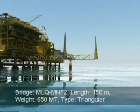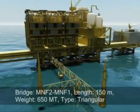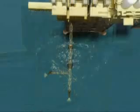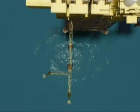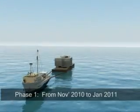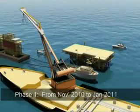MNF2 shall dispose the excess LP gas by flaring, while MNF1 shall dispose the excess HP gas and acid gas from the MNP process platform by flaring during normal operation and in emergency. Totally, 70 vessels are planned to be deployed to execute the offshore works in two phases.